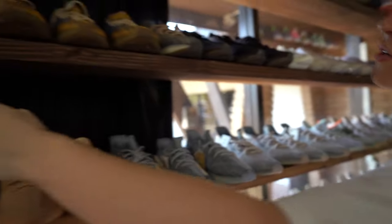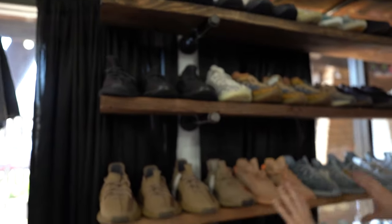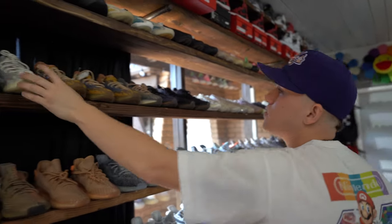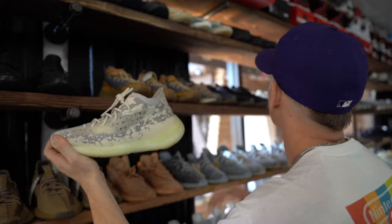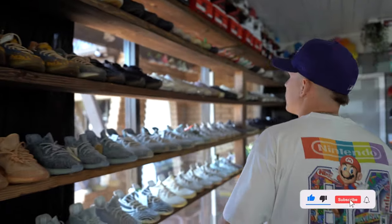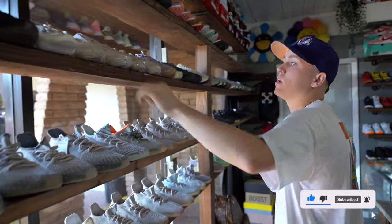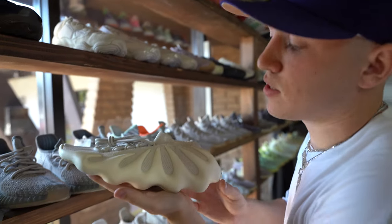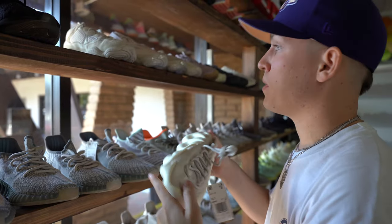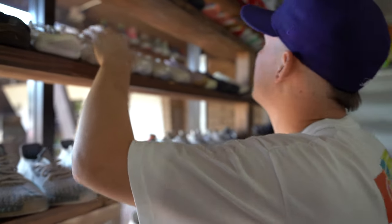But this is the end of our 350s. Basically from here all the way down, these are all of our 350s. And then you got some 380s, the Aliens. These ones sell pretty well for us when it comes to 380s. The rest of the colorways are kind of hit or miss for the most part. Then we got some 500s, probably the worst shoe to come out this year. This thing is horrible. I feel bad for whoever wears that shoe.